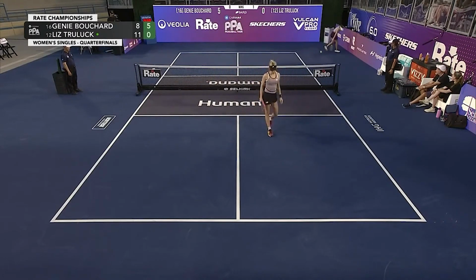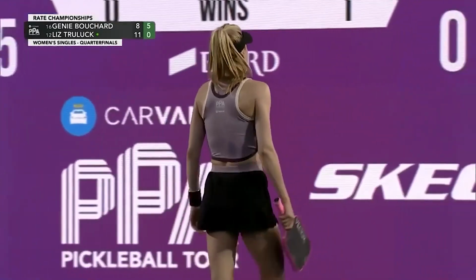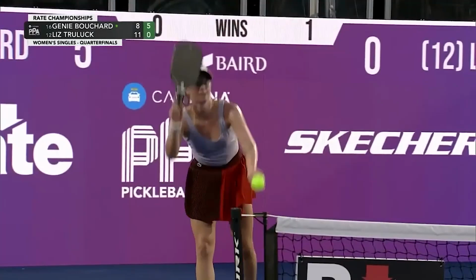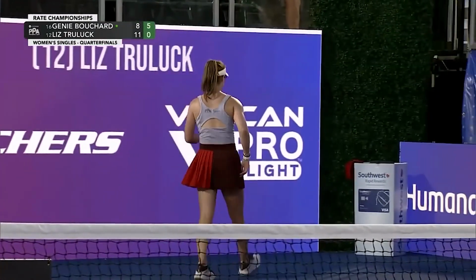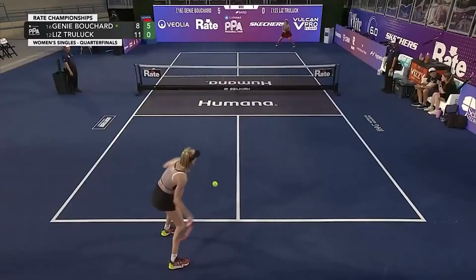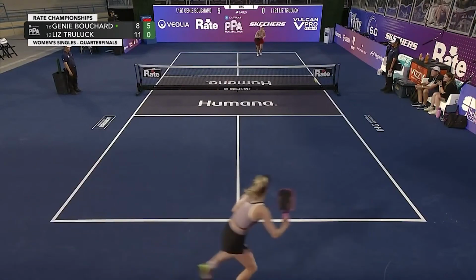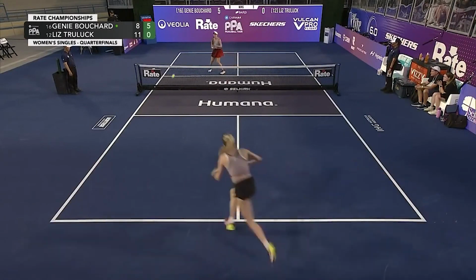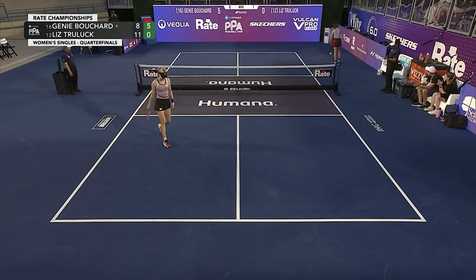You want to talk corner pocket on a return. That was the very edge of both lines. Sure was. Both lines, comes in, uses the 5'10" frame. Takes 2 volleys to put it away. It was well executed by Genie Bouchard. Gets there, but wide.